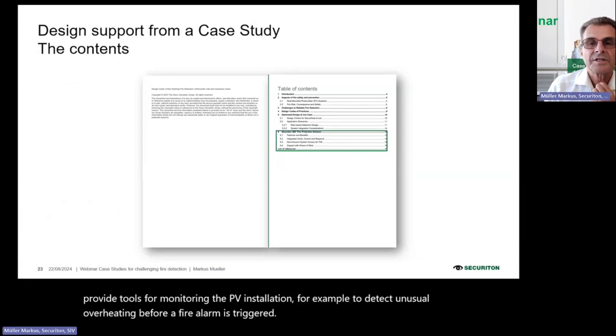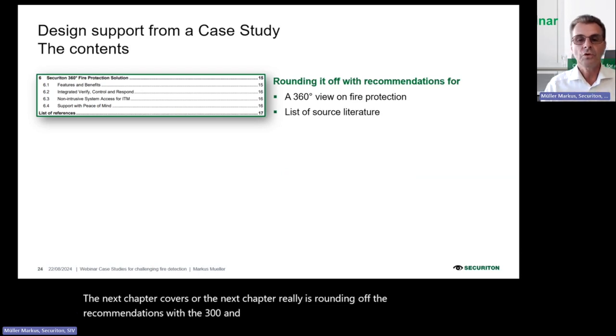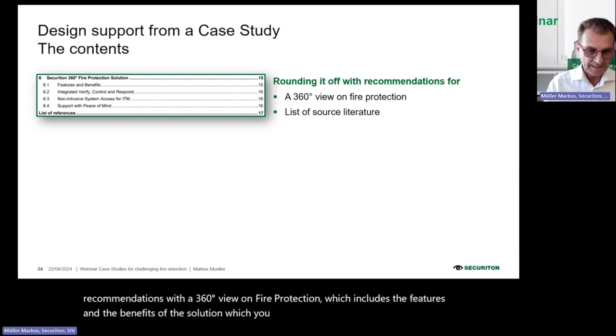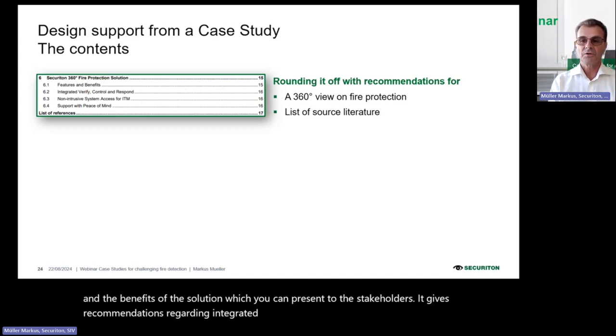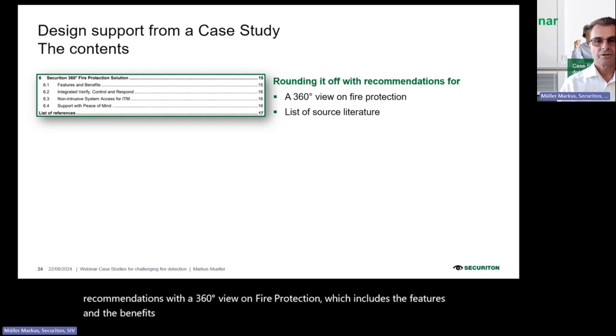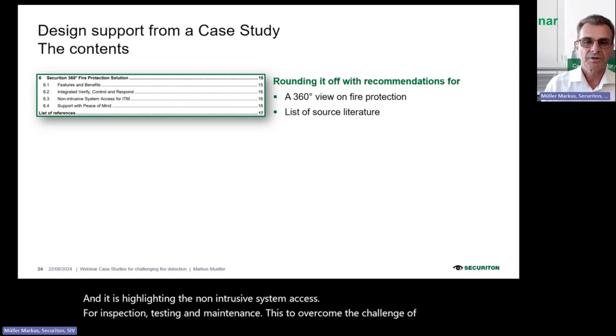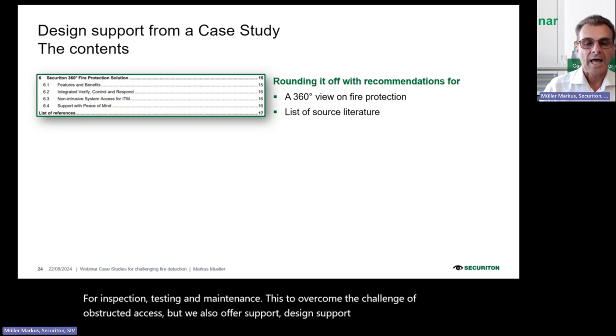The next chapter really is rounding off the recommendations with a 360-degree view on fire protection, which includes the features and the benefits of the solution, which you can present to the stakeholders. It gives recommendations regarding integrated verify, control, and response. And it is highlighting the non-intrusive system access for inspection, testing, and maintenance. This is to overcome the challenge of obstructed access. But we also offer design support for you. And we add a list of source literature and additional literature.